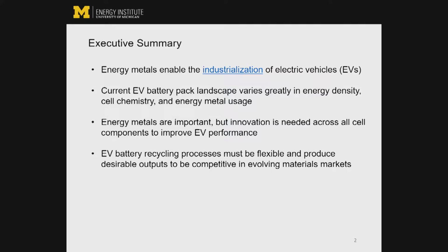So the first thing that I want to say is that just like what we've seen with the magnitudinal demand that we're going to be seeing over the next 10 years, these energy metals will enable the industrialization of EVs. Really scaling and bringing more EVs to market will require these metals and the materials that they form.